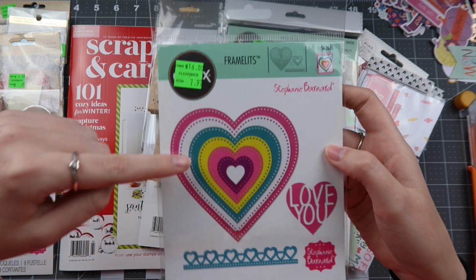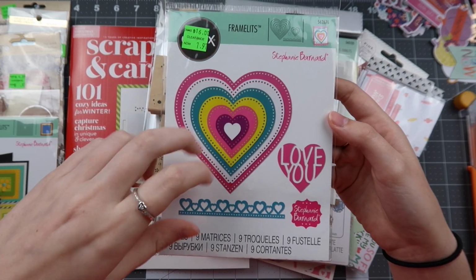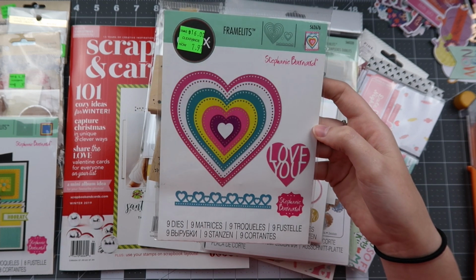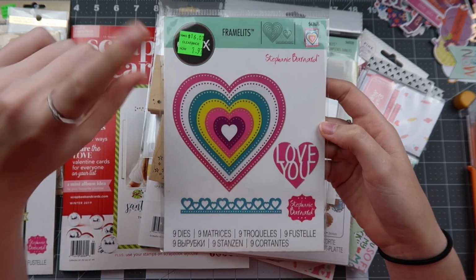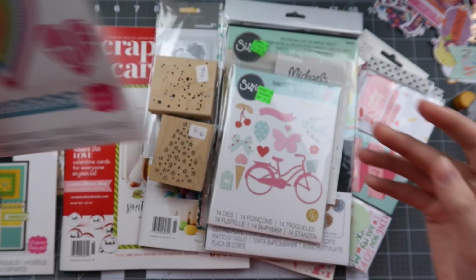Now these might look familiar to you. I actually got an exact same one of this for Christmas, but I'm going to pick these up for a friend and send them out to her. I think she'd really, really like them. And again, these weren't $8, but they were originally $16. I think these ones were $6.